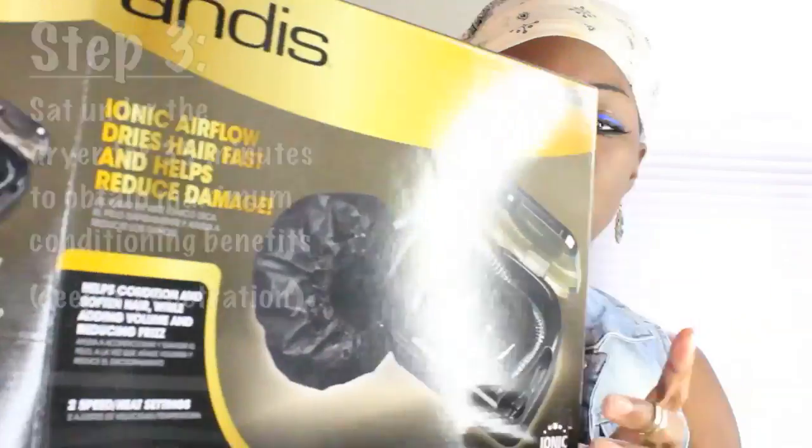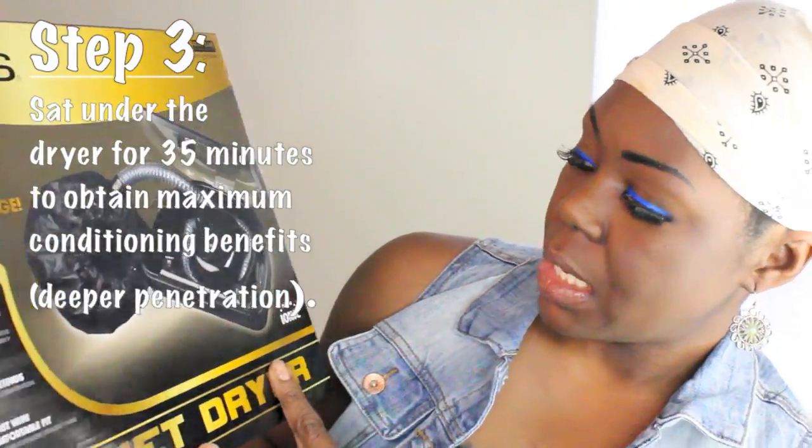Deep conditioning overnight with the product and a conditioner sitting in my hair overnight, it would only make my hair limp in the morning. So that wouldn't work for me. This dryer, Andy's.